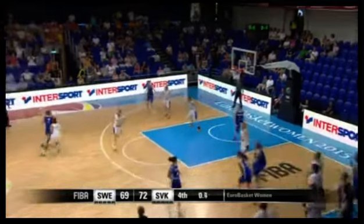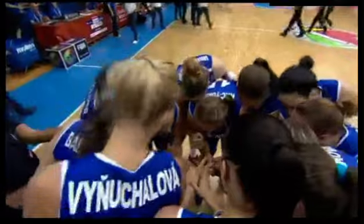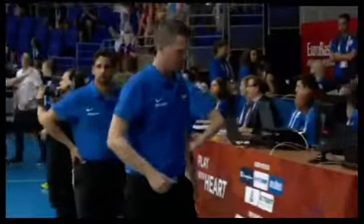And Christy Tolliver got the rebound, and there's the final buzzer. That's it, the game is over. What a wonderful win for Slovakia. They have beaten Sweden 72-69, having trailed for a large percentage of that game. Kisses all round. Just look at Lucia Krištova over there, kissing none other than Zuzana Zhirkova. And a smile breaks out on the face of coach Maroš Kovačić. What a win for Slovakia. Wow, and what a game. What an advertisement for women's basketball here in EuroBasket 2015.